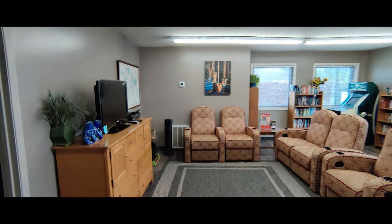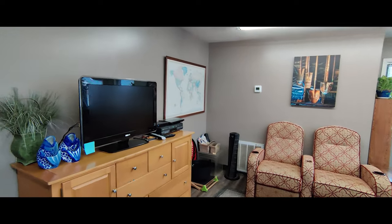All right, y'all, if you're gonna be west of Houston looking for a decent RV park to stay, we recommend this park. Happy camping, y'all.